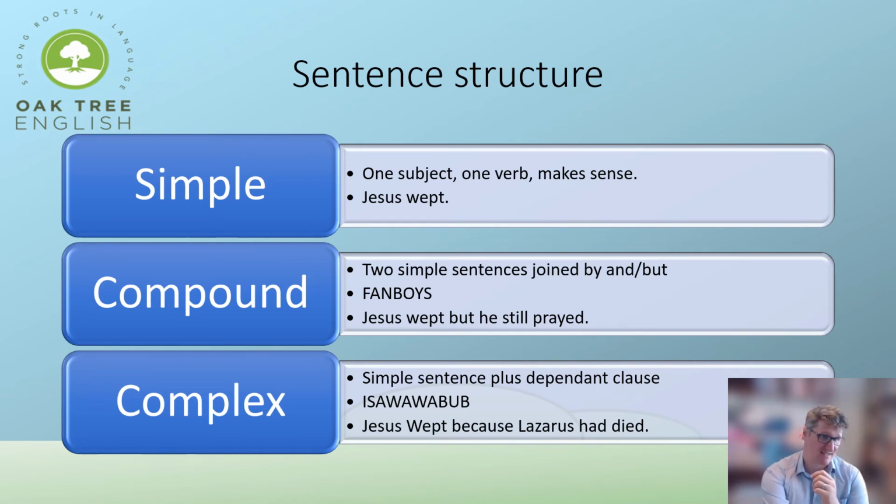If, since, as, when, although, while, after, before, until, because. You can now rewind the video and see me saying it again, or you can just Google I saw a wabub and see what happens. You might even find out what a wabub is.